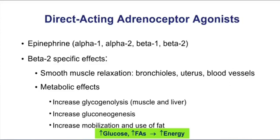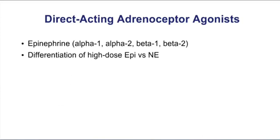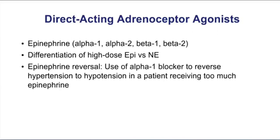The actions of epinephrine on beta 2 receptors are the opposite of what you see from insulin working on insulin receptors. Isn't it true that insulin is a storage hormone? Insulin wants you to store nutrients, and epinephrine wants you to utilize those nutrients, especially in times of fight or flight. So you might be asked to distinguish high-dose epi from norepinephrine. The way you distinguish is you look for a thing called epinephrine reversal. The way that I want to explain this is I want to have you compare epi to norepinephrine. And let's start with norepinephrine.